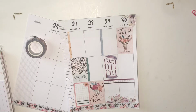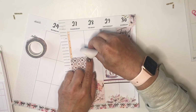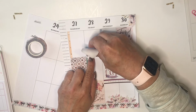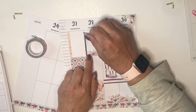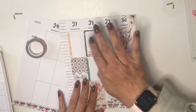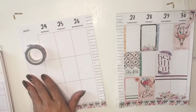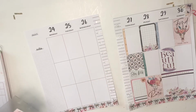And then I've got some things that I need to do on Friday. And it's really to get ready for Memorial Day. So I thought I would put that box sticker there so that would stand out a little bit. Now we're going to move on over to this side.